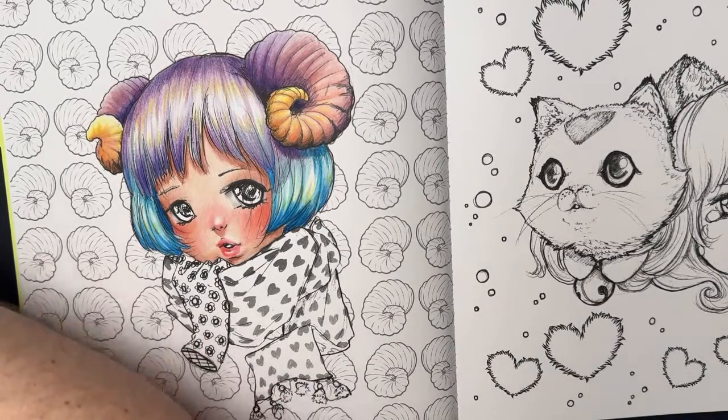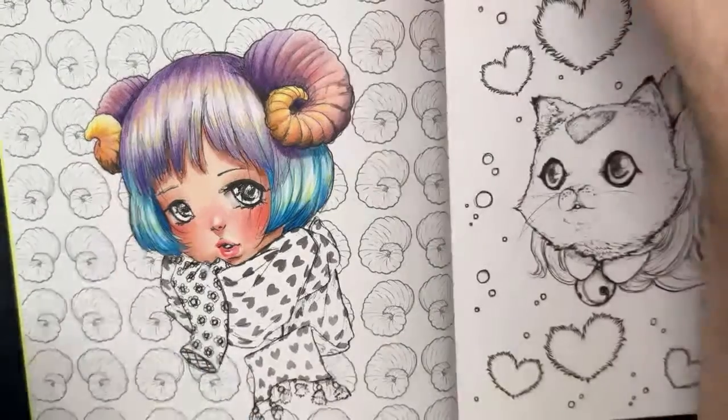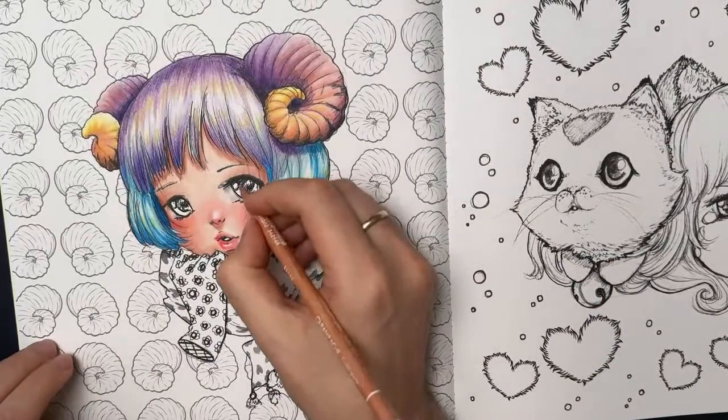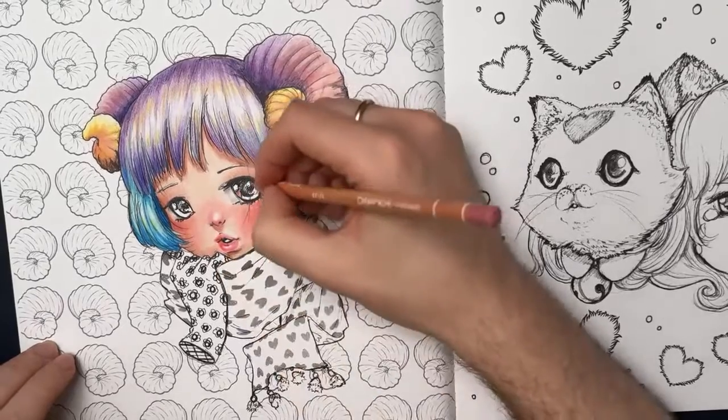Or, what happened if you made them yellow, like her horns? Like yellow to pink, maybe? Maybe. I can do like these two pinks and a yellow. We'll see where this goes. But you know what I mean? Like they're already shaded so dark, it's like hard to really control what's happening. Well, we'll make it work.